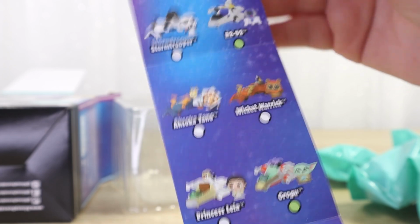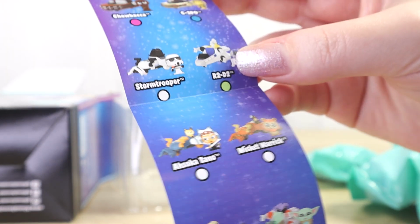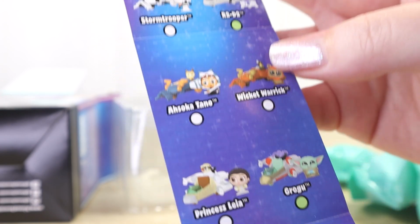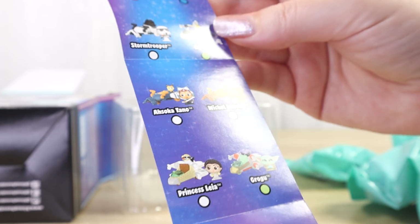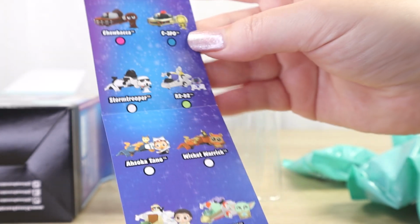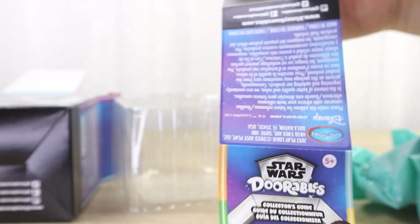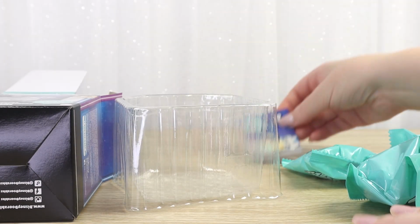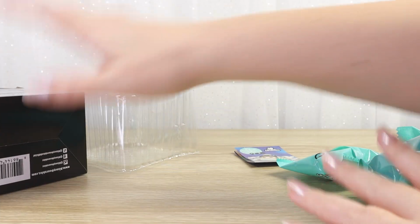So the white ones are going to be common. Okay, so 2 of my favorite characters should be a little bit easier to find. We've got Ahsoka Tano and Princess Leia there in white. Also Wicket, Stormtrooper, and some of the rarer ones. Chewbacca is the special edition, noted there with pink. Ultra rares include Luke Skywalker and C-3PO. So a little bit of a job to hunt them all down because of those different rarities. Now I'm really excited.